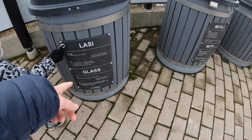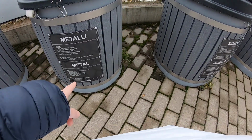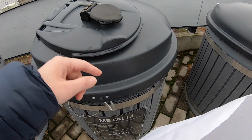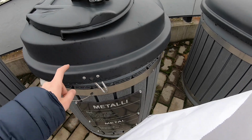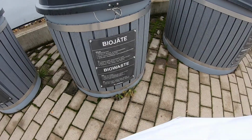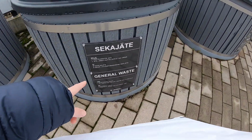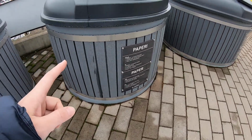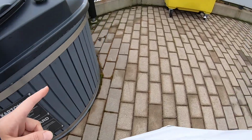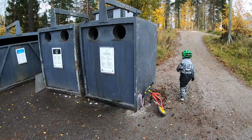So this is a bit bigger household. Here they have containers for glass and metal, which we don't have in ours, and they're usually all locked, so nobody brings their own trash to their household, because they pay per kilo for their trash, or per liter. I don't know exactly which is which. This is bio waste, general waste, mixed waste, and then paper, and then cardboard, and they also have here a new container for the plastic waste.